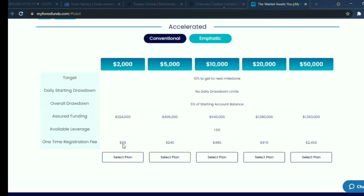Even if you're getting 5% for this, $99, right? Which TCF is way better. Another big point where TCF is really lacking is the scaling plan. When it comes to scaling plan, TCF is zero compared to Forex Fund, because here it says that every single time you make 10% they are going to double your account.